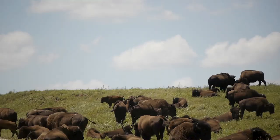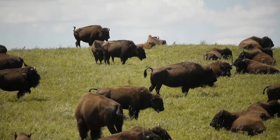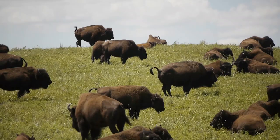The hills, canyons, and prairie in the preserve provide a perfect habitat for bison and elk to roam, very similar to how they existed 100 years ago.